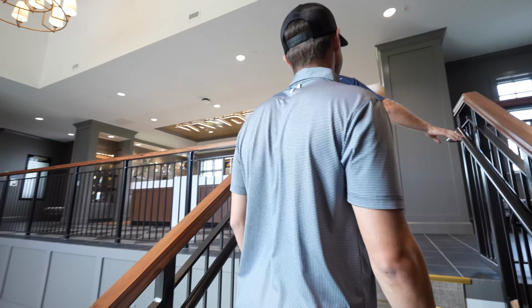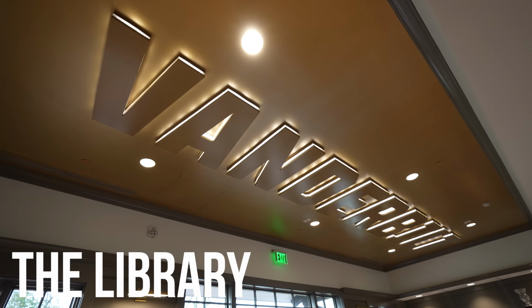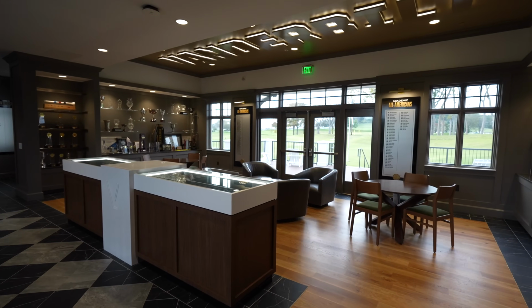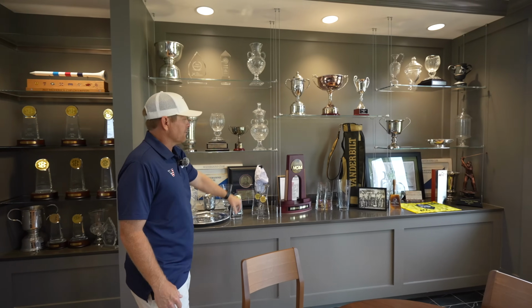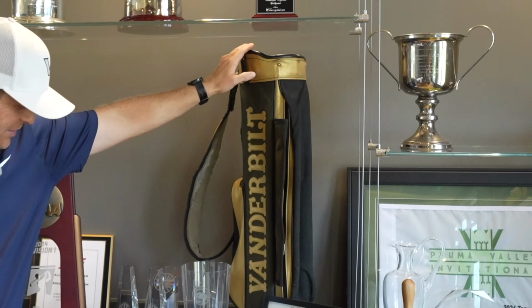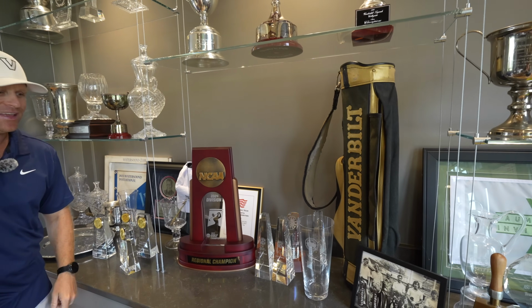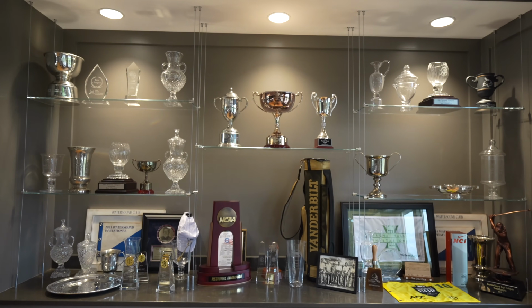So pretty cool. As we're coming up to the upstairs level, this is what we're calling the Vanderbilt Golf Library, if you will. It's just a place to have a cup of coffee and catch up with a friend. A former player asked me when we were doing this building if I would have any care for this golf bag, and I was all over it. I just think it's so cool. It's really cool, and I think it's a touch of class. That's awesome. That's a sweet vintage piece.